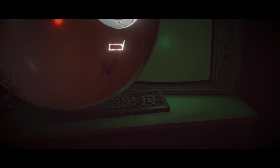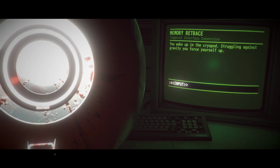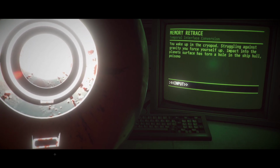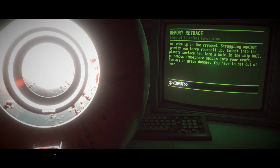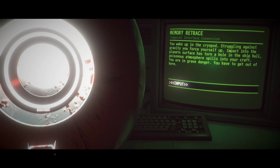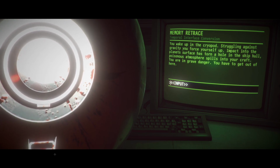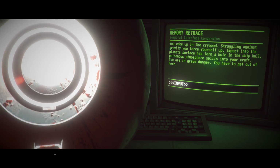Oh my God, what is going on? I can't help feel we've been bullied into this, and this wasn't our... if our union heard what's going on, there'd be... all over the place. Right, memory retrace. Remarkable. You can navigate its memories. Use the computer. Work your way through. Oh, okay. Now we've got another game.